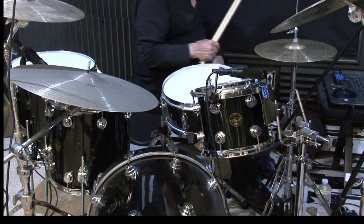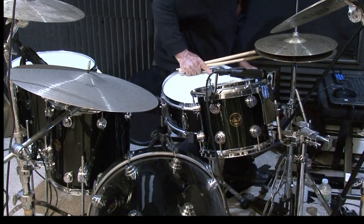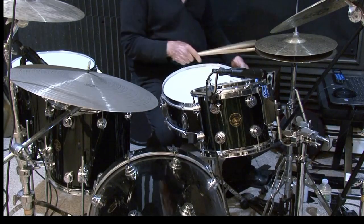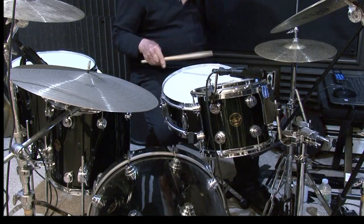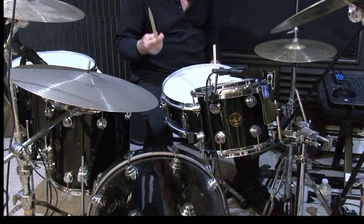Swinging, all right, good. And I always say this, and I mean this: syncopation is the same as the Stick Control book. The majority of it is.